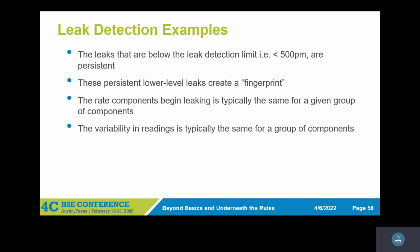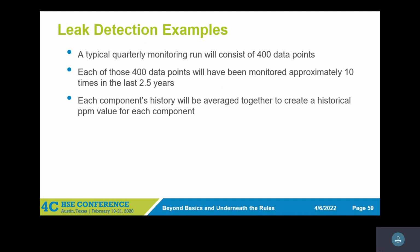So in LDAR, the question is, what is good for a metric? Well, the readings are good for metrics. The reason that readings are good for metrics is because all those readings below 500 or maybe 100 or 200, if you have a consent decree leak, all those lower level leaks, they always persist. So a 50 ppm leak, if it was there 1 month, or 1 quarter, it should be there the next quarter and the next quarter. As long as it doesn't get fixed, those lower leaks, the 10, 20 ppm leaks, they should always be there. So all those leaks that don't get repaired, they become like a fingerprint for any given group of components. And so that's the idea of the predictive analytics that we use. It's all based on that theory that all those low level leaks always persist.